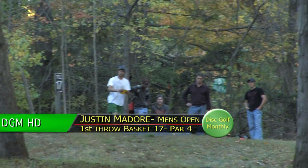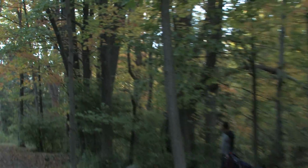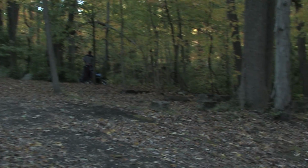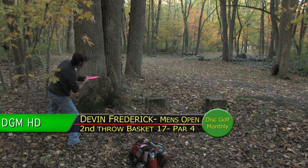You can see the ponds just behind his shot. That was a great way to thread it through. Justin's drifting a little bit to the left. I don't know if that's in the pond or not. That could be a tough break.